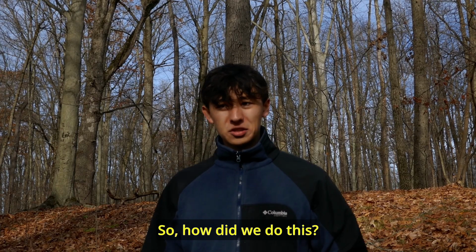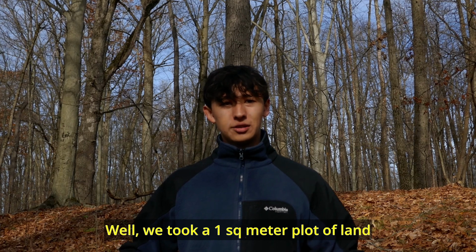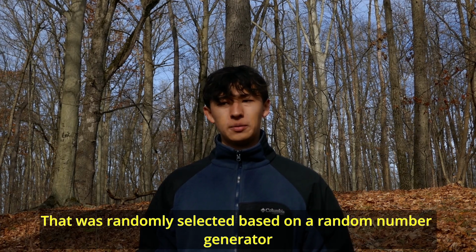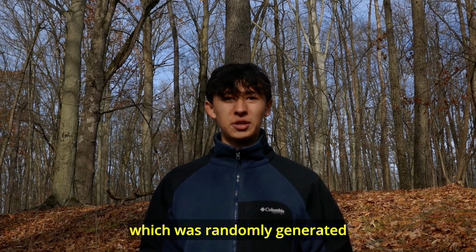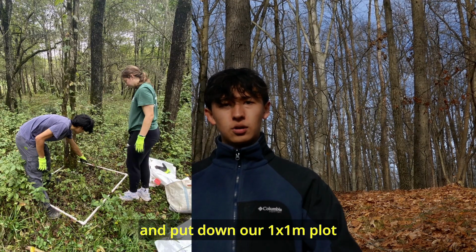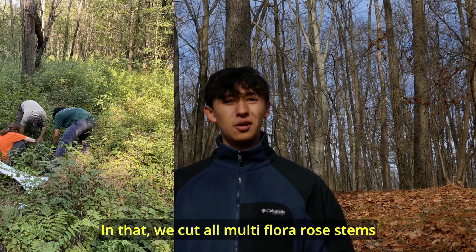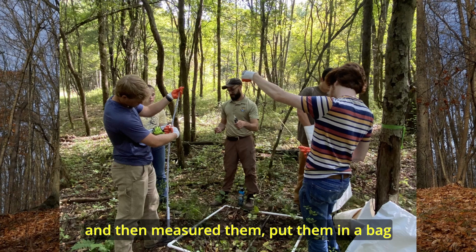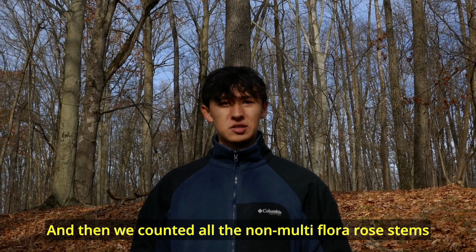So, how did we do this? Well, we took a 1 by 1 meter square plot of land that was randomly chosen based off a random number generator, and what we had to do was walk in a certain amount of steps, which was randomly generated, and then put down our 1 by 1 meter plot. In that, we cut all multiflora rose stems and then measured them, put them in a bag, and then we counted all the non-multiflora rose stems.